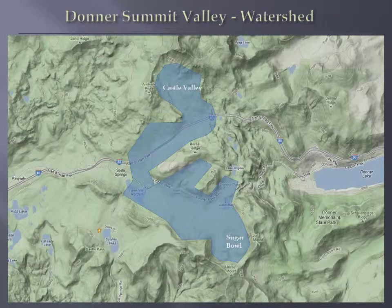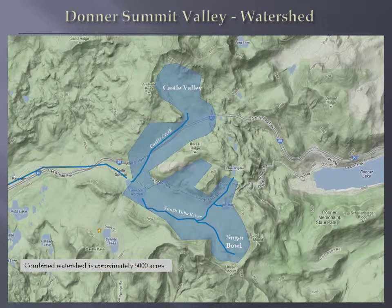It is said that water is king in California, and this was no less true for the Summit Valley. The valley is the collecting point for two large watershed areas, Castle Valley and Sugar Bowl Basin. The areas are drained by Castle Creek and the South Yuba River. The total watershed area is over 5,000 acres, and with an annual average snowfall of over 30 feet, this represents tens of thousands of acre-feet of water. This makes the Summit Valley and its surrounding watershed a valuable water resource to the entire state of California, and is therefore a concern for the state government.